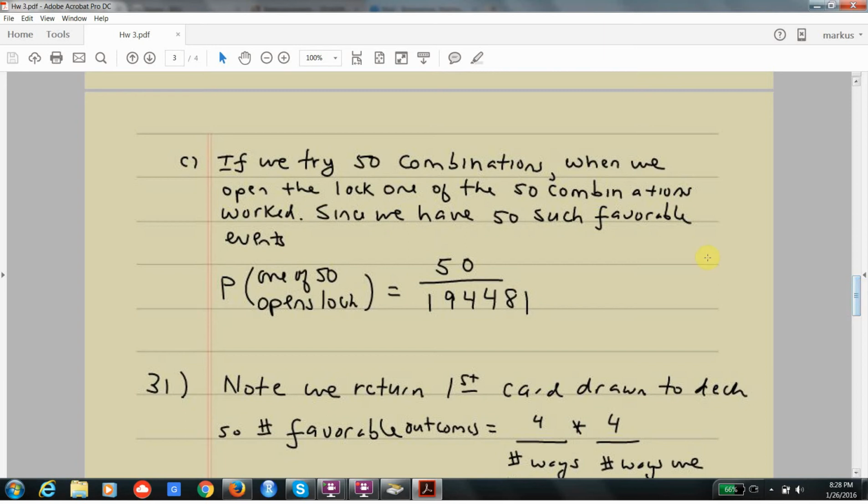So that probability that one of the 50 is going to open the lock is the number of favorable outcomes, which is 50, divided by the total number of outcomes, which is 194,481. And again, since that's a very small number, I'm not going to bother putting that in decimal form.